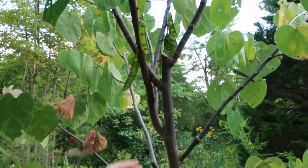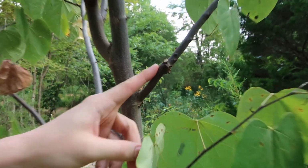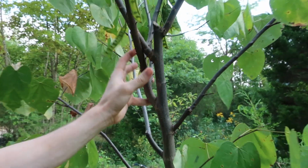And so in the spring, they're gonna have these gorgeous flowers. You can see them already starting to bud out on the trunk here. But in the spring, these have gorgeous pink flowers.